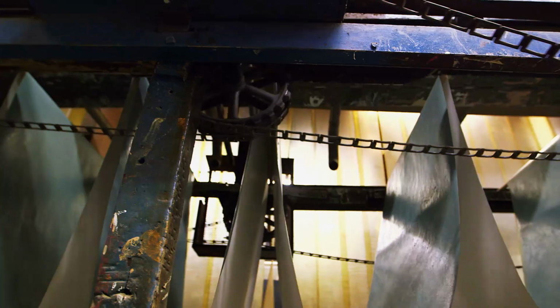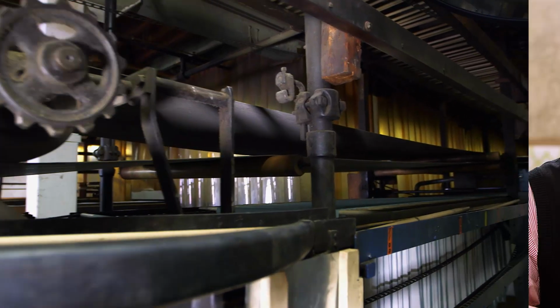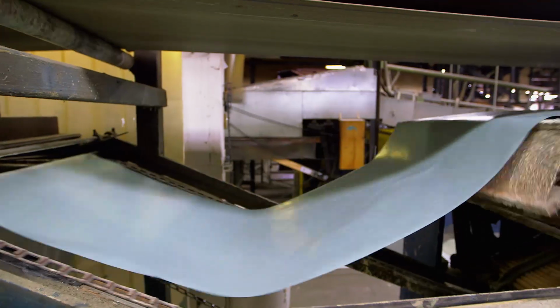Now, is it just me, or does this machine look kind of old? Yeah. We have machinery all the way back from the 1800s to modern-day digital machines.